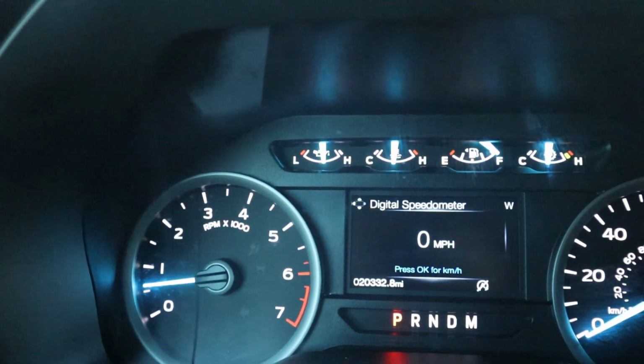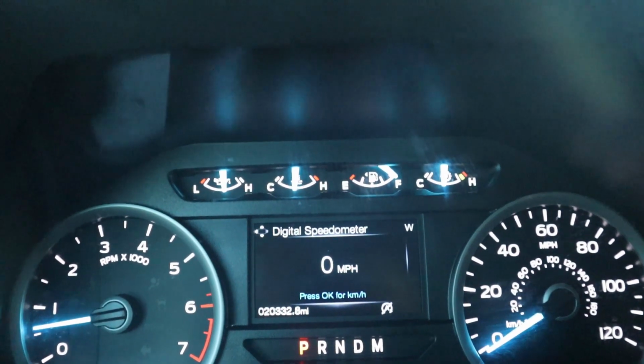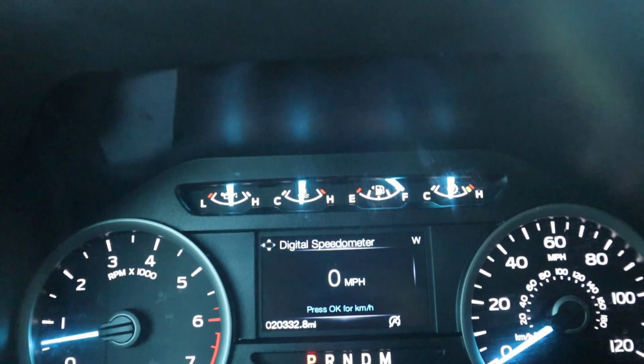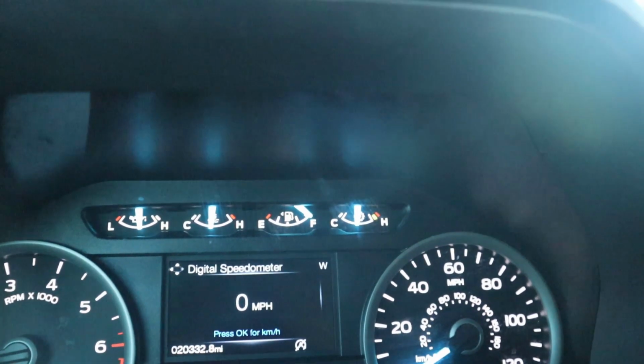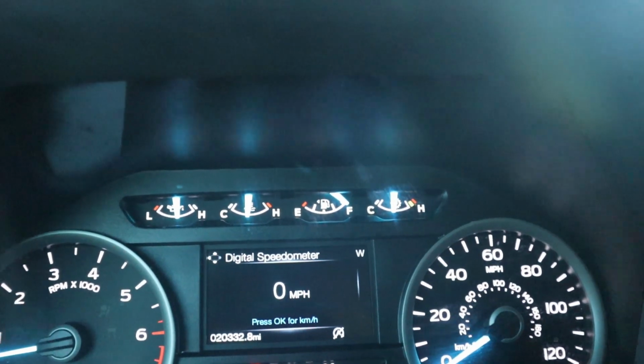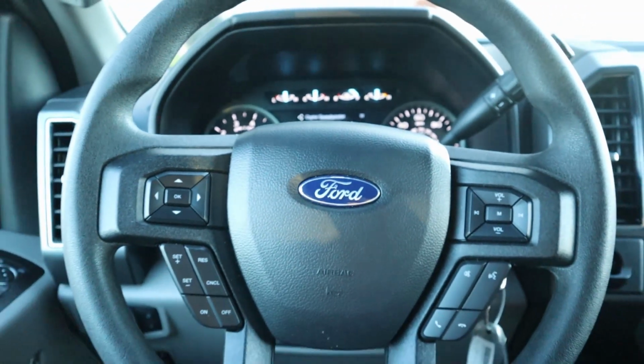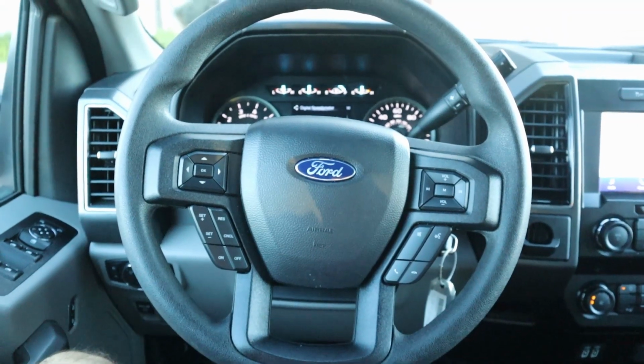It's got the tachometer on the left hand side, it's got the speedometer on the right hand side, it's got the engine oil temperature, it's got the fuel temperature, it's got, I think it's a transmission temperature that it has in here, and it has the coolant temperature. So that's what it is on the inside right here.